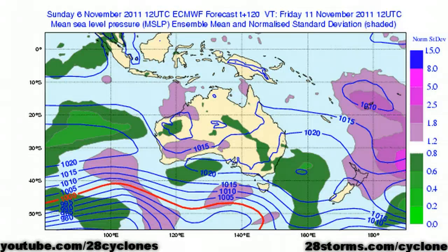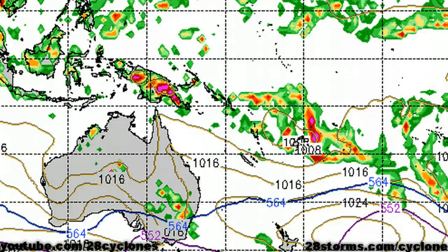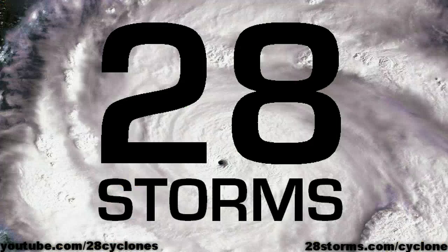What gives us a little bit more added confidence is the fact that the European ensemble mean is also beginning to pick up on the idea that the surface pressures will at least begin to fall just a little over the South Pacific. We are seeing the pressure down to 1010 hPa as we go into day 5, and this persists into day 6. The latest day 7 precipitation and sea level pressure forecast from the GFS model is also alluding to the possibility of at least weak surface low cyclogenesis just to the east of New Caledonia and fairly close to Fiji.